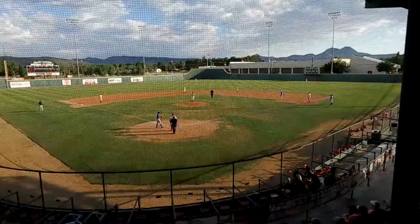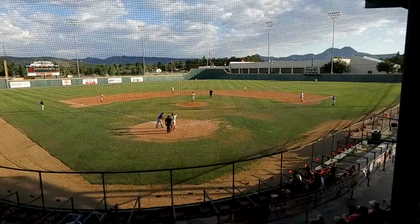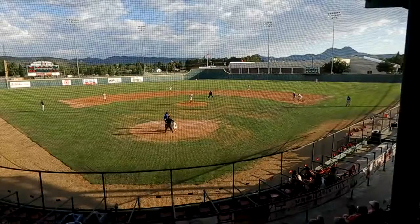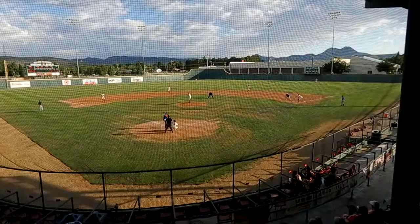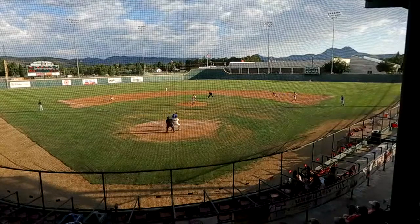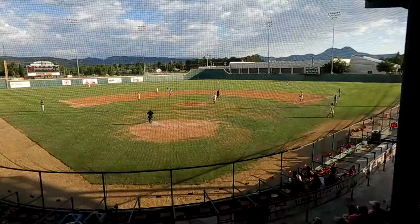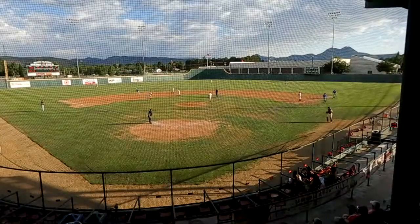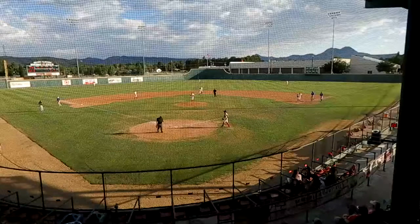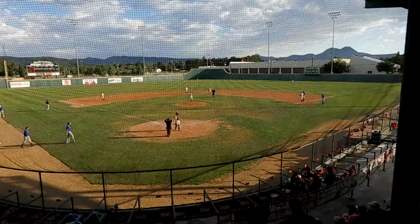So long, scratch. Takes it to the right side. Set. Two hop right to York. Here goes the second for 1, but can't complete the double play. That ball was smoked. Jacob Poole reaching on the fielder's choice. Here we go. Solid player. That's the play of the game.